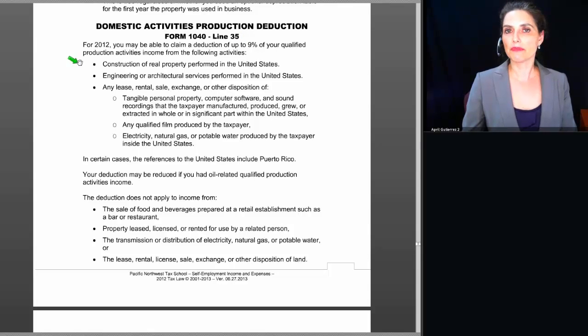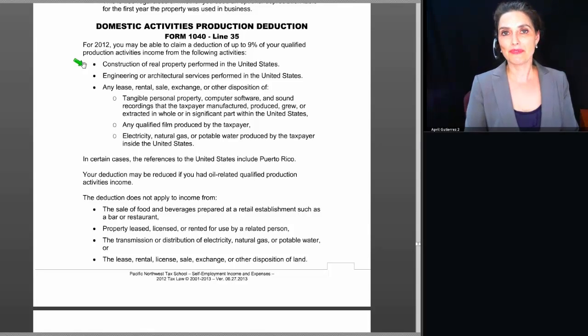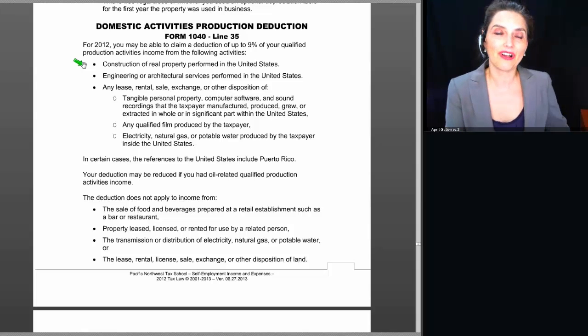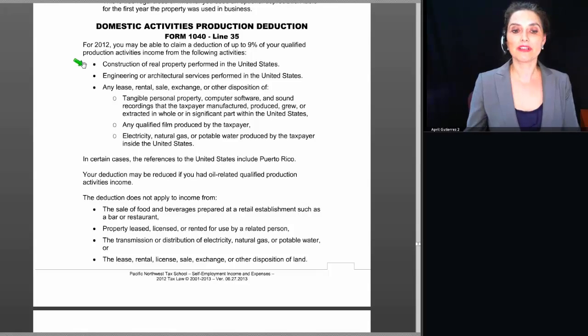Construction of real property performed in the United States. So the question I was getting earlier was, my client builds houses. Well, your client may not be able to report that building or construction cost on Schedule D, because I wouldn't call that a capital asset at all. That's definitely a business. But he is manufacturing or doing the construction of real property inside the United States, so he could be eligible for this 9% qualified production activities deduction. Also, engineering or architectural services performed inside of the United States.